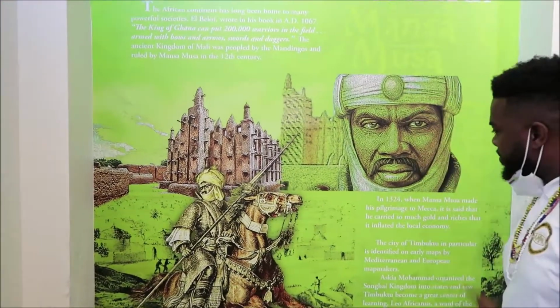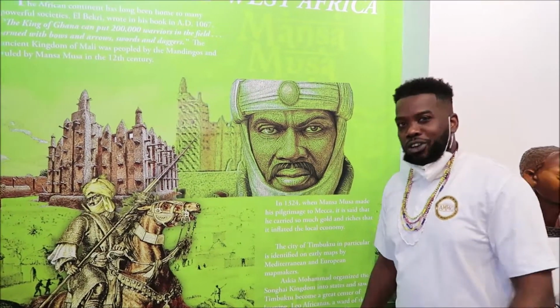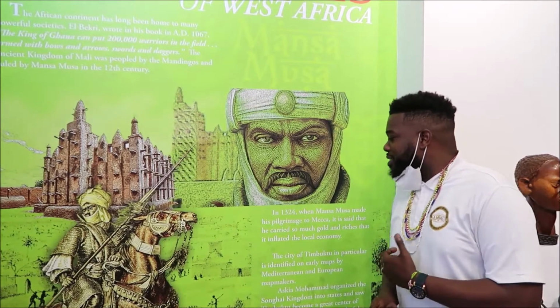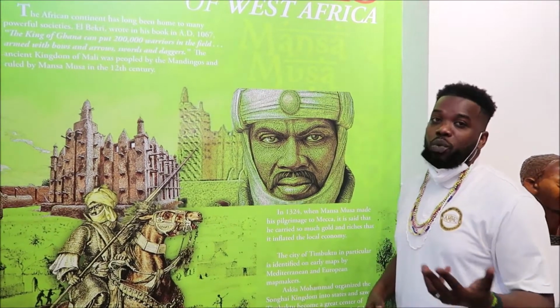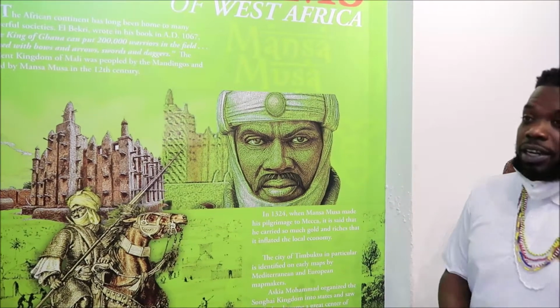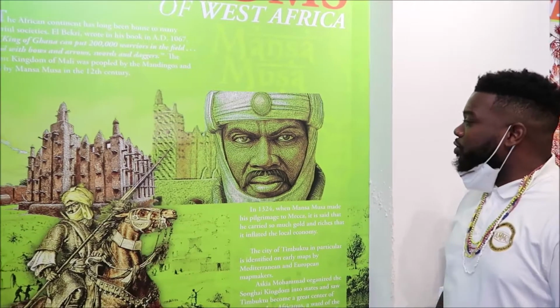Now this man here is Mansa Musa. A lot of people know him, hear him referenced in rap songs and stuff like that. This is the richest person in human history. The highest estimate I've seen him being worth is more than $1 trillion. The lowest estimate I've seen is $400 billion. Either one of those numbers still make him the richest person in human history, right?